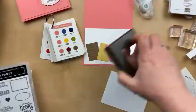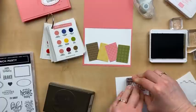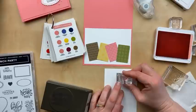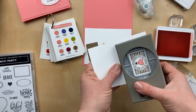I don't think I'm gonna like the way this works. So we're gonna have a backup, but we're gonna start with this and see what we think. My heart is wherever you go. I just love that sentiment. I feel like that with my kids. Wherever they are, that's where my heart is. So then we've got the heart to fill it in. That's so fun. And we're gonna punch this out.